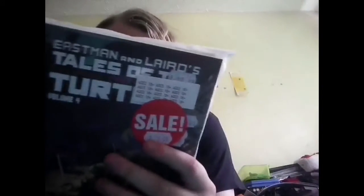Which one should I open first? Ooh, got an old book one there. We'll do this one first. So this one is the Teenage Mutant Ninja book, with three others in. So let's get into this. Wow, they have wrapped this up good. I need my scissors.